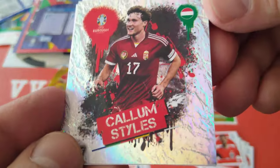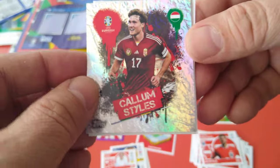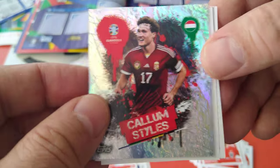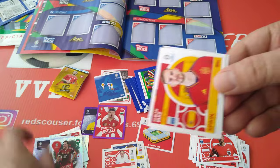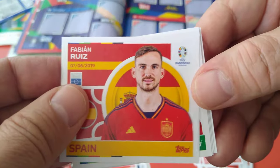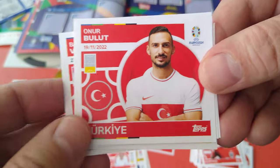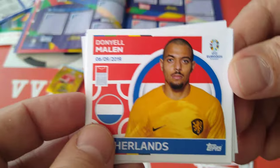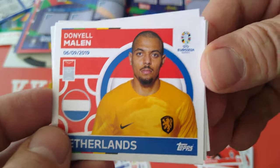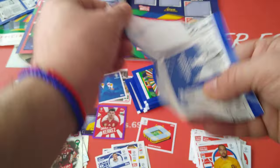It's a Hungary special. Callum Stiles, who used to play for Barnsley. Or is he still playing for Barnsley? I can't remember. But he used to. Nice one for Hungary. Spain's Fabian Ruiz. Barnabas Varga, Hungary. Bulut, Turkey. And finally, Israel, double. Oh, no, we got one more. All right. Daniel Marlin for Netherlands. Borussia Dortmund.